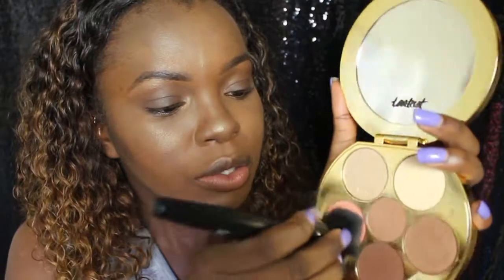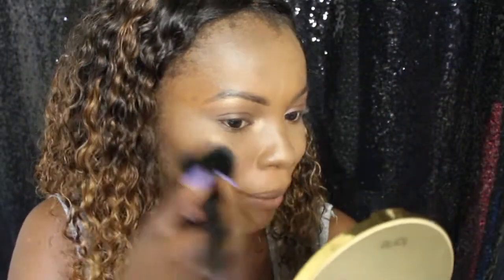Alright, and last but not least, I'm going to do the blush. I like to use my e.l.f. powder brush, mostly because my blush brush is not clean right now. And I like this one, how it deposits blush color. I'm just going to go into that blush and put it in between. I have big cheeks, so I like to put it at the front of my cheeks and then move backwards.